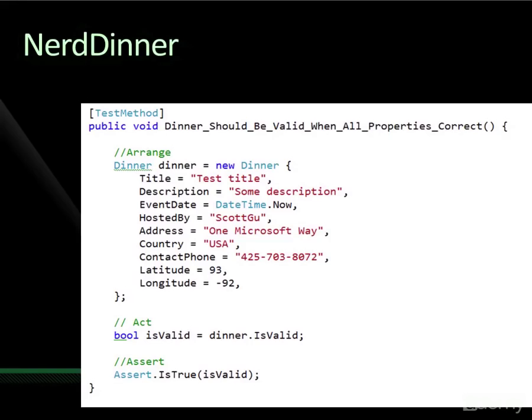But there are other things wrong with this test. Let's look at the name. Dinner should be valid when all properties are correct. And then we have, in the act, we have dinner is valid, and then we assert that it's true. So what's wrong with that?